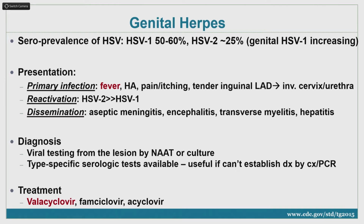There are type-specific serologic tests, and there's more information about use of these tests in the updated 2021 guidelines. These can be useful as long as they are type specific, meaning that they can distinguish between HSV 1 and 2. And they're useful in those settings where you are suspecting genital herpes, but you can't establish the diagnosis by either culture or PCR.